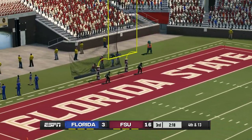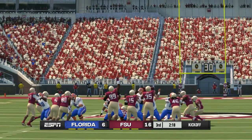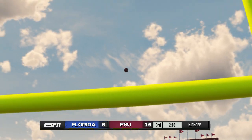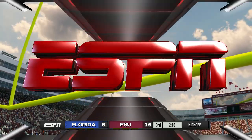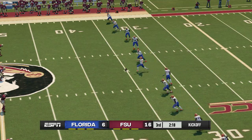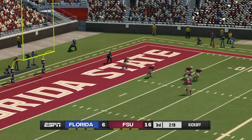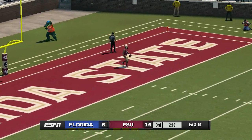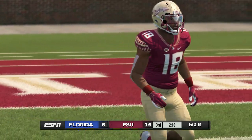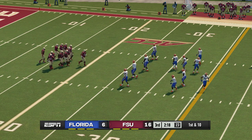It's up, and he got it. You know, I was wondering if he's going to get a chance to kick one of those. We saw him warming up from 60 yards before the game. 16-6, FSU. The kicker looks like he's ready to kick this one off. And he got all of this one. Great kick. And it goes into the end zone, down for a touchback. So they're just about set to get the game going again.